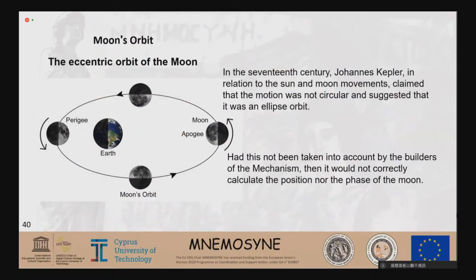In the 17th century, Johannes Kepler, in relation to the sun and moon movements, claimed that the motion was not circular and suggested that it was an elliptical orbit. I will show you that the movement of the moon described in this sentence, known as the first and second law of Kepler, is simulated by the Antikythera mechanism with very great accuracy. Had this not been taken into account by the builders of the mechanism, then it would not correctly calculate the position nor the phase of the moon.